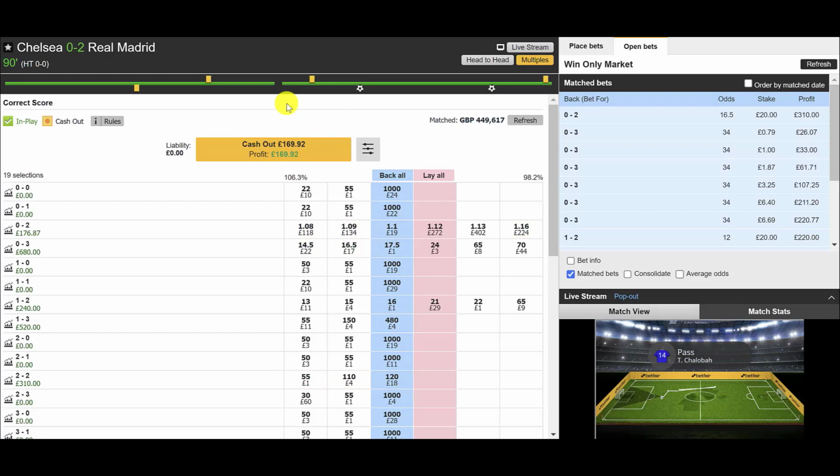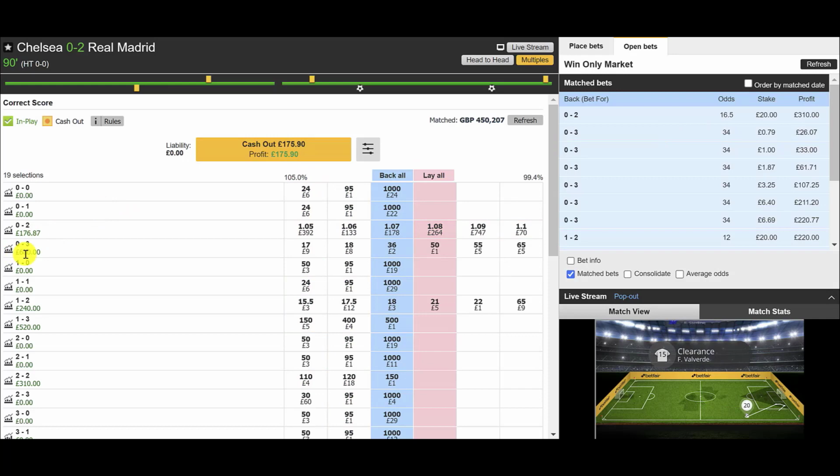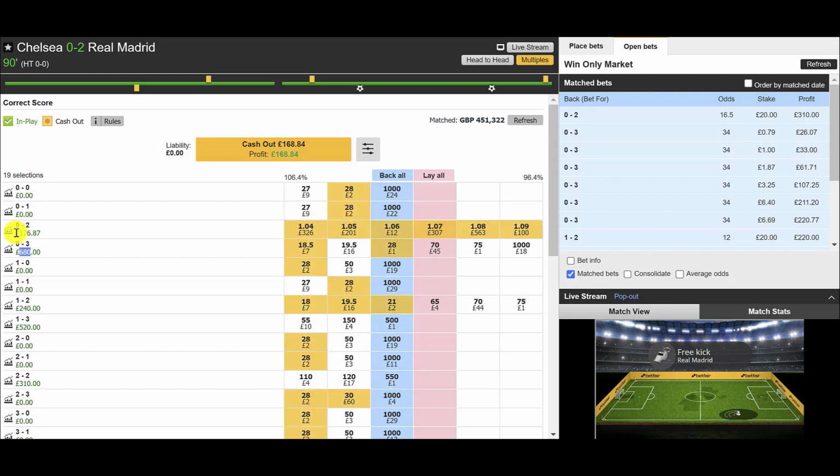So an interesting trade, because as you saw at the start of the match, this was an even matchup. The markets hadn't really decided. But if you can take a look at it and make that decision and side with one of the teams, you can get some pretty generous prices. And we backed the 2-0 at 16.5, and even 0-3 was available at 34. So another goal to Real Madrid would have put us in a very, very nice, profitable position right there. But as it is, we've made a 176% return on our stake from this trade. And that is pretty much it. Final score, Chelsea 0, Real Madrid 2.